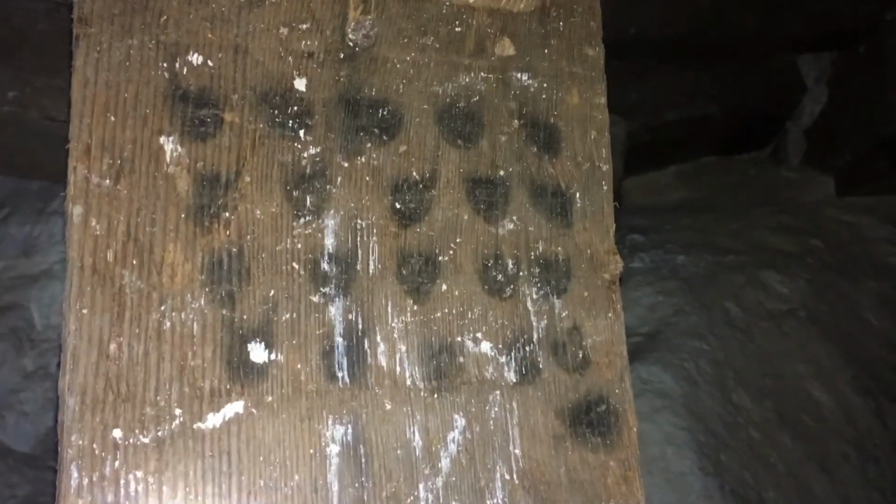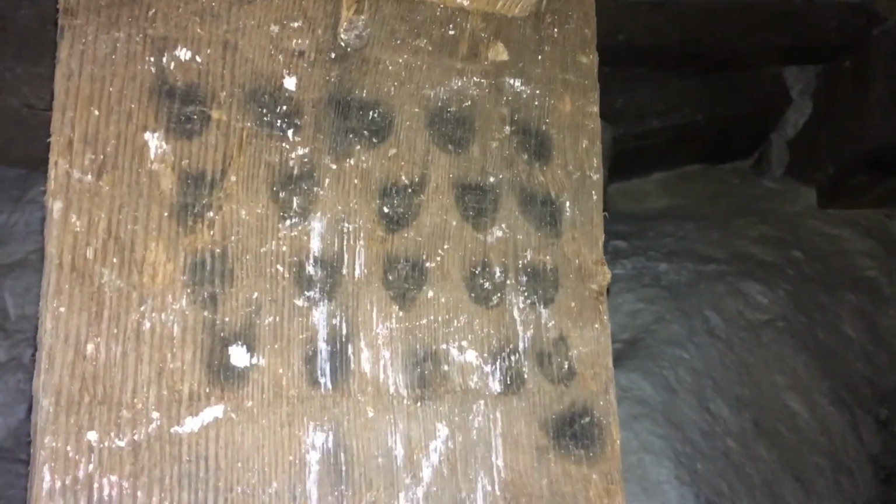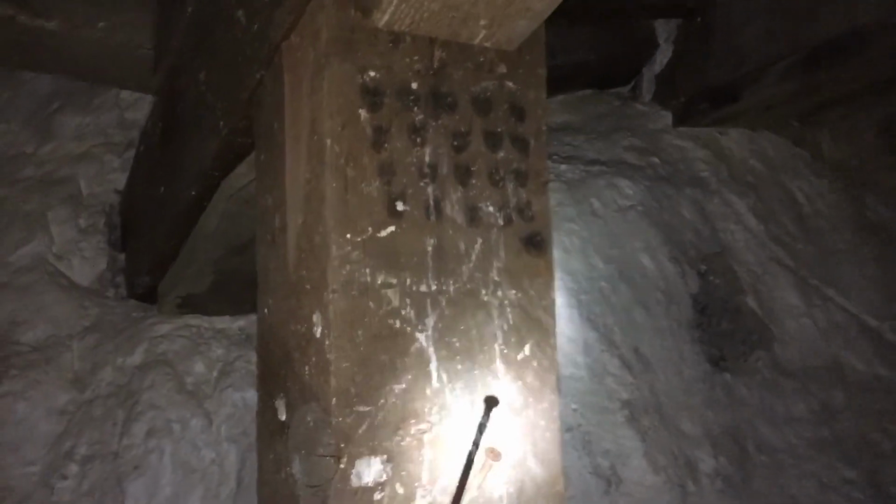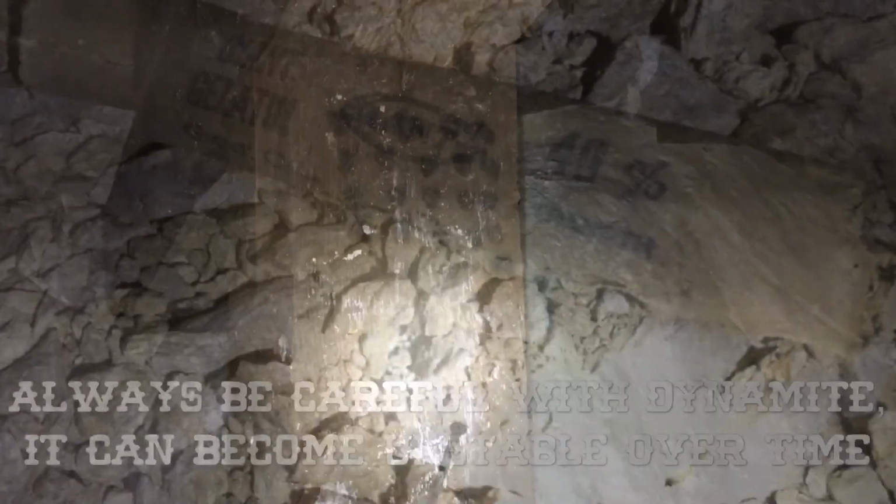This is a perfect example of an ore chute. Next to it you can see these burn marks put in with a carbide lamp, and each dot represents an ore cart that was filled and removed, or a series of carts that were filled and removed of the ore. And that's how they keep track. Most times you'll see near chutes a numbering system such as this in order to keep track of how much is removed.